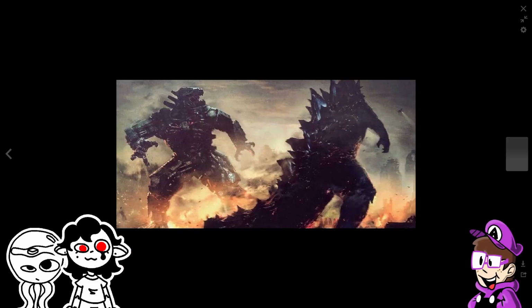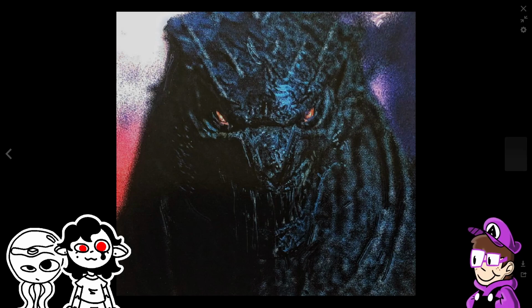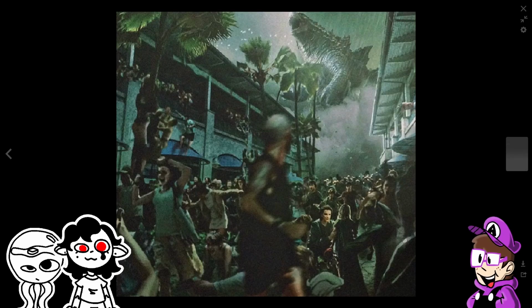More Mecha Godzilla. Which is setting up for Godzilla X Kong, because they had a similar scene where they're in the temple looking at the pictures. More Godzilla. Why does he look so fucked up here, man? I don't like this. Oh, he was evil. He is evil.